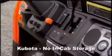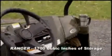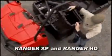So let's compare cab storage. If you're working or hunting, you always need tons of gear within arm's reach. The Kubota has no in-cab storage. The Ranger's brand new cab design has a big sealed glove box and 4 in-dash storage compartments. Total volume, over 1,700 cubic inches. Plenty of room to keep all your gear handy while working or hunting. Need even more storage? The new Ranger 700 XP and Ranger HD now feature a removable storage box under the seat.